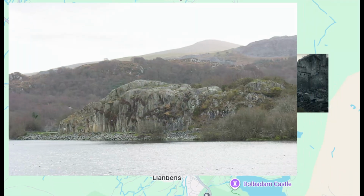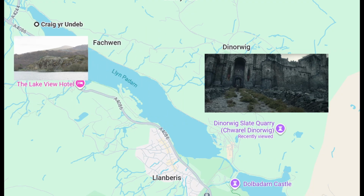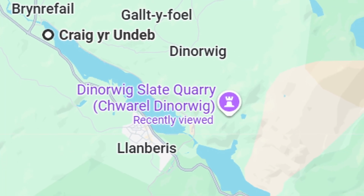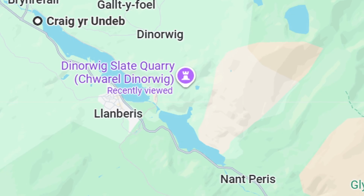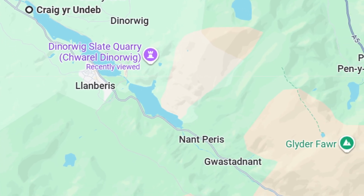At the west end of the lake, pretty far away because it's longer wide, is Union Rock, Craig yr Undeb in Welsh, which is where they filmed a scene of Alys Rivers meeting with the 3 dragon seeds. At the east end of the lake, though, east of Dinorwig Quarry, which is on the north end, is the start of that southern mountain pass, Nant Peris.